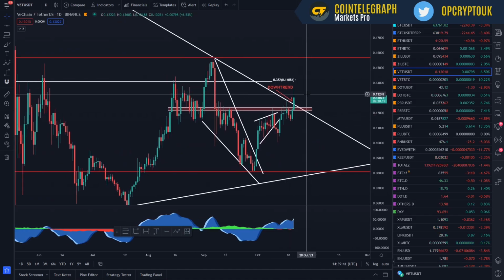We'll take a look at the asset in both the USDT and the BTC pairings and have a look at a few key levels, where we could invest and where we could look to either take profit, and maybe a bit of price prediction thrown in there.